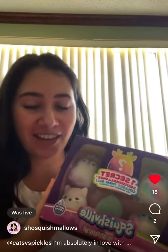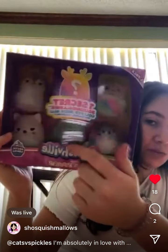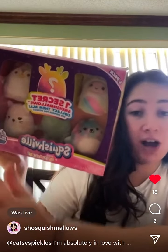So let's get started. The first thing we have here is from Walmart. I went to Walmart just now and I found the new Squishville set. This is the Arctic Squad. It has Gabby the Yeti, the Rainbow Seal, some mystery ones, the owl or the penguin, and a fox. Let me open it up.